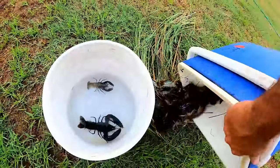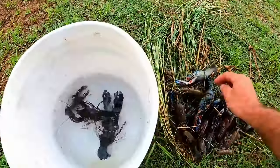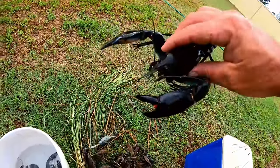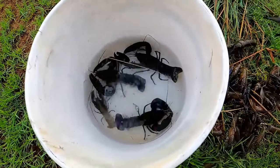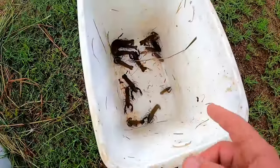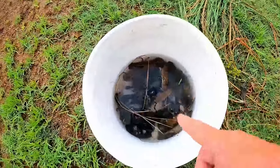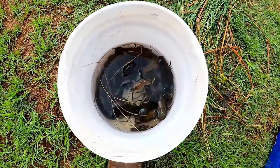I'll get these bigger ones out of here. Oh, look at that. Nice. He is a nice one, that one. That must have been the one I was looking at. Absolute rippers. Put them all in there, anything that's too big for bait. There's actually more bait yabbies than what I expected. There's 15 bait yabbies and would be about nearly equal parts eating yabbies.